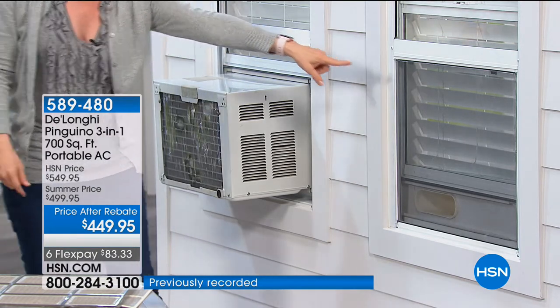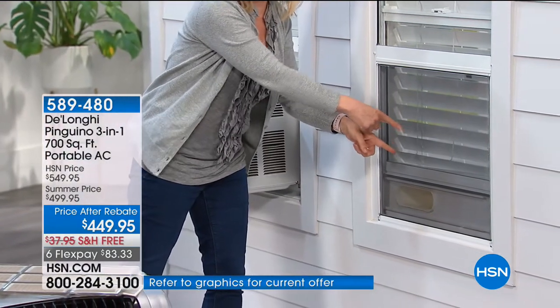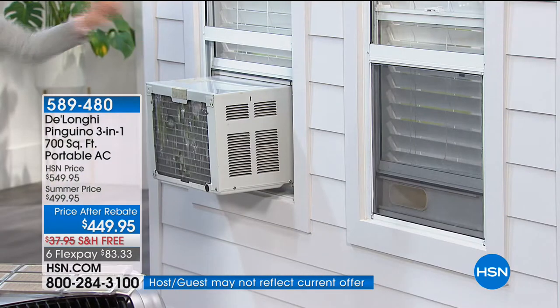Yeah. Look at this right here. This is the DeLonghi. Look at the difference. Isn't that great? The DeLonghi is the one I just installed on the other side. There's no drips inside or outside of the house. Nothing drips. Yeah. It's quiet. Nobody would ever know that there's an air conditioner right there.